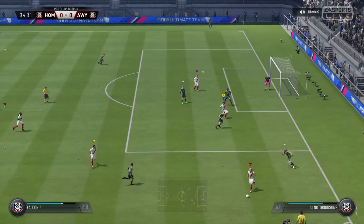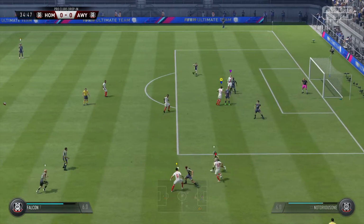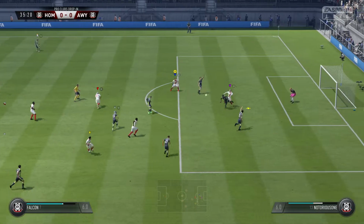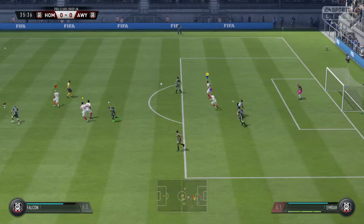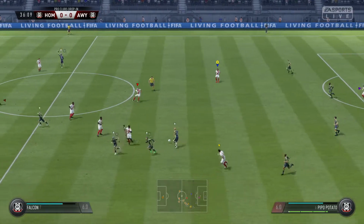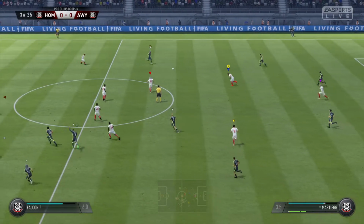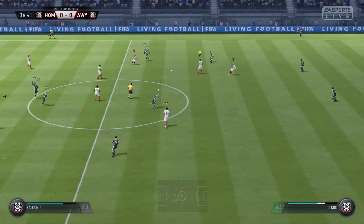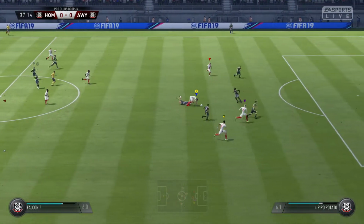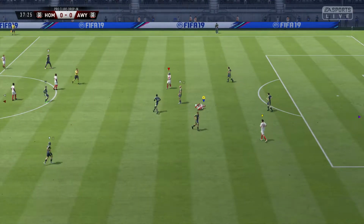Being pressed here. In quickly. Only partially away from danger. Good clearance. It's a very good interception. Well, he saw the guy he could switch the play to and came up with the pass as well. Excellent. Still got a bit to do, but this is promising.